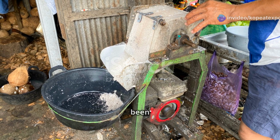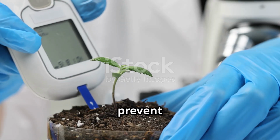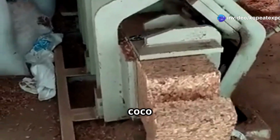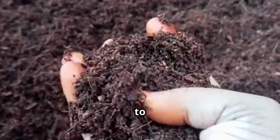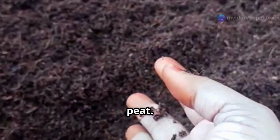Once the coco peat has been thoroughly washed, it needs to be dried to a specific moisture content to prevent mold growth and ensure optimal handling and storage. The drying process can be done naturally by spreading the coco peat in the sun or using industrial dryers that expedite the process. Proper drying is crucial to prevent microbial activity that could degrade the quality of the coco peat.